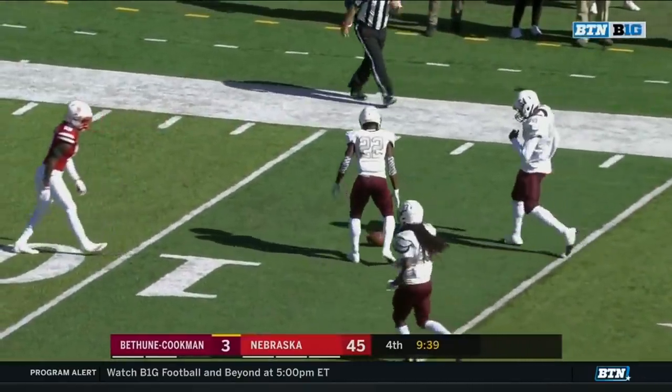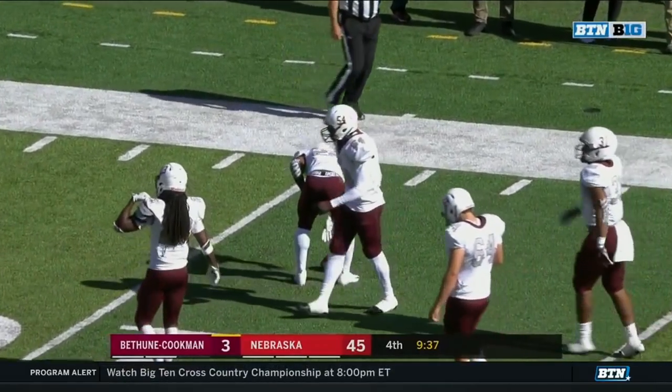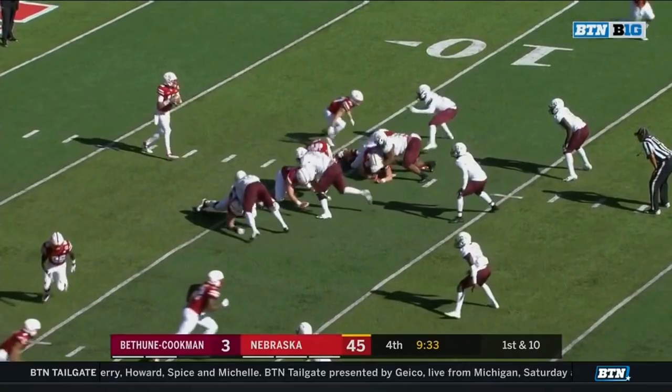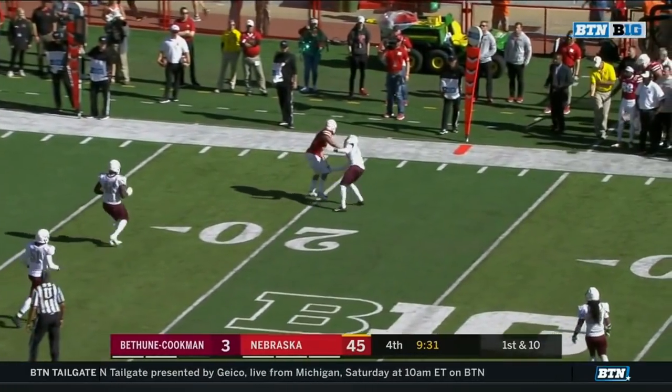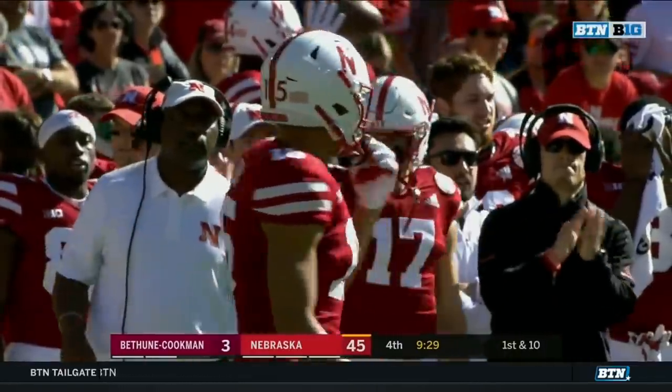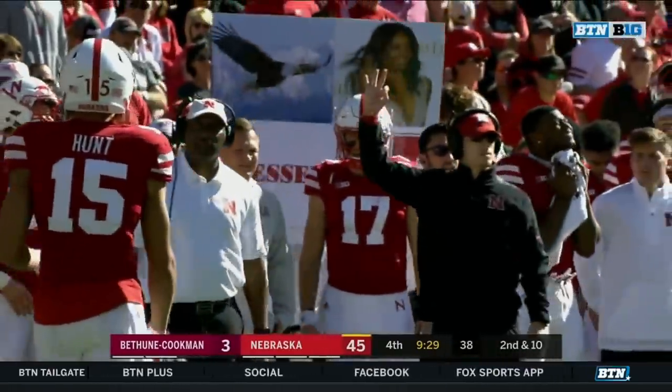And Mike Williams back there for Nebraska. And you can still preserve his red shirt. A lot of creativity going in with that new rule. And you know what? Andre Hunt wasn't even thinking catch. He was thinking.